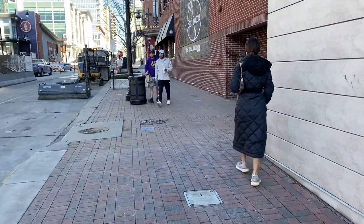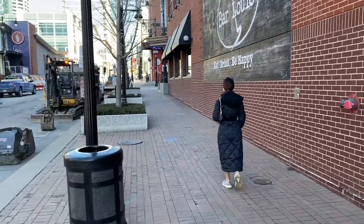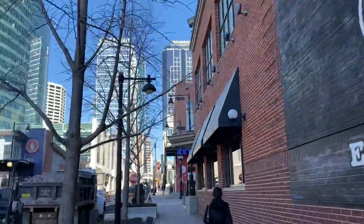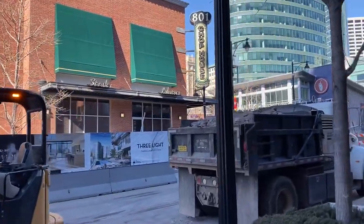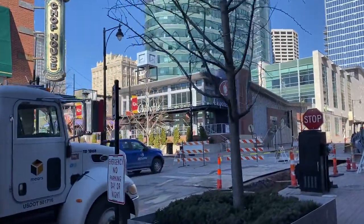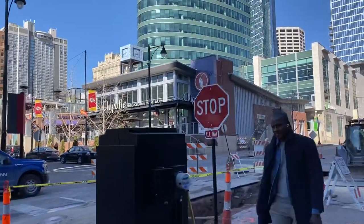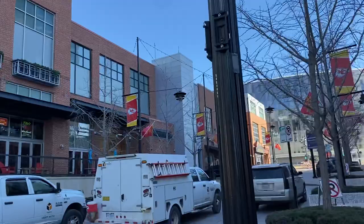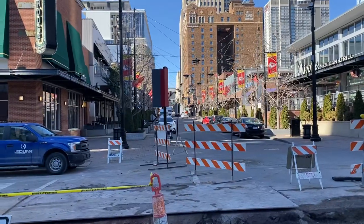All right, so we got Chop House on my left-hand side, cocktails. We got Bar Louie, Eat, Drink, Be Happy on my right-hand side. Steaks, lobsters, and all that stuff over there. They got a Chipotle Mexican grill. They got the Kansas City banners. Got the country road, what's this, ice house? Look at here, you got a nice little strip. A little area that you could probably come out here, walk, eat, dine at nighttime.